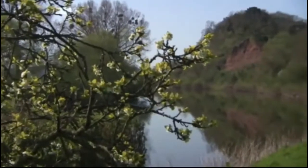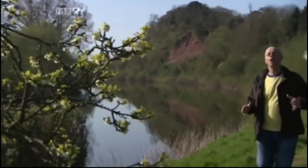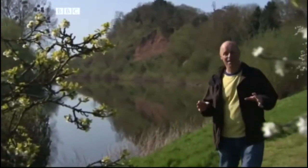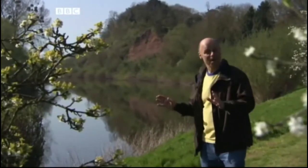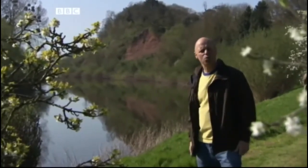It was here on the banks of the River Severn that Malvern veteran Mark Evely first spotted the centrepiece for his latest design. Now, it wasn't this beautiful countryside that inspired him. It was a ramshackle old shed.